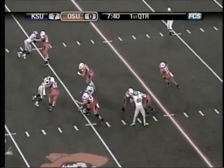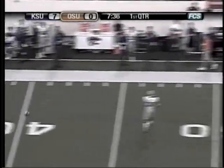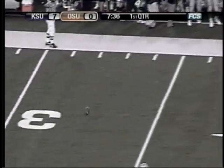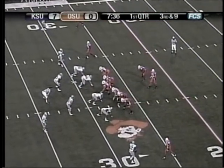Robinson fakes a handoff, drops back to pass, under pressure, flushed, throws it down the right side. It's overthrown, incomplete. Intended for Brandon Pettigrew at the Cowboy 45. Third and 10, Cowboys from their own 28.